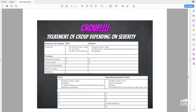Okay, so as we were just talking about croup, treatment of croup depends on the severity, okay? You must educate the parent, okay? A frequent croupy cough, audible stridor, suprasternal and sternal retractions at rest and no agitation, that would be a moderate presentation. Occasional croupy cough, no retractions and no chest wall retractions, that is going to be a mild presentation, okay?